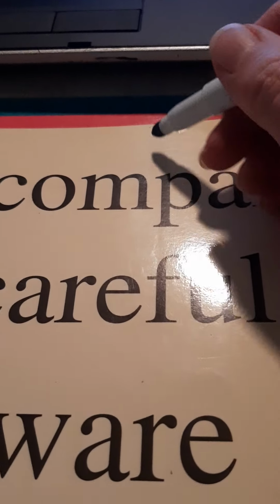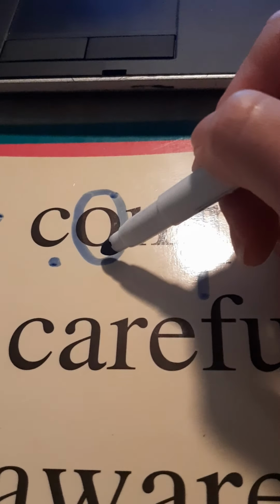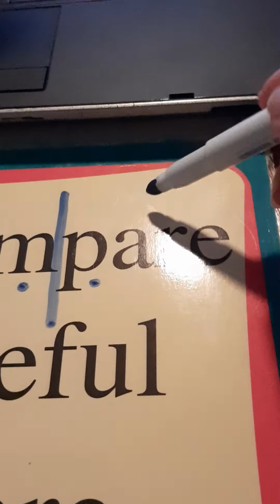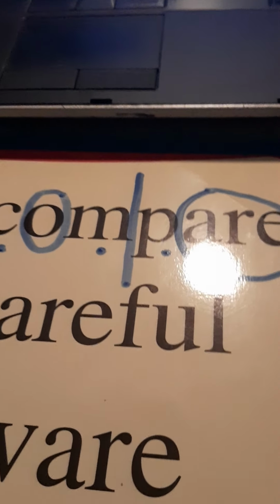Now, this is a two-beat word. And I want to tell you something about C-O-M at the beginning of a word. C-O-M at the beginning of a word always says come, come. K, a as in shovel, come. Now we can read the second beat. P, come, p, air, p, air, pair. Compare, compare. When you compare two things, you're talking about how two things are the same or different.